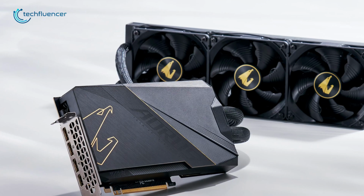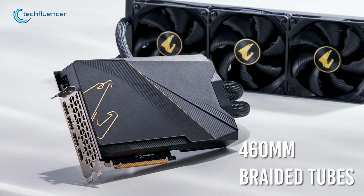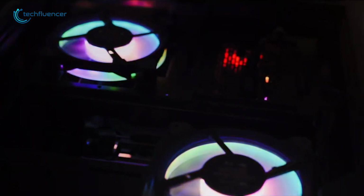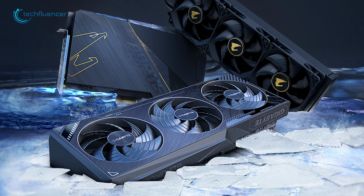Its large copper base plate also works like a charm for effective heat dissipation, while the 460mm braided tubes ensure liquid does not leak. If you're aiming for solid performance with minimal noise from your RTX 3090 Ti GPU, then we highly recommend the AORUS XTREME WATERFORCE for you.